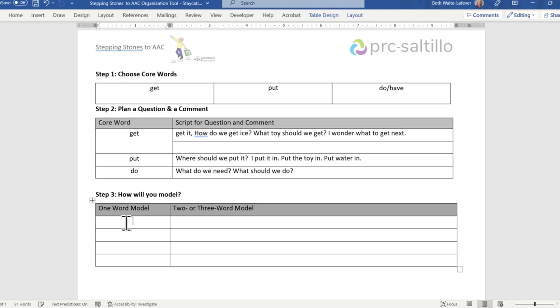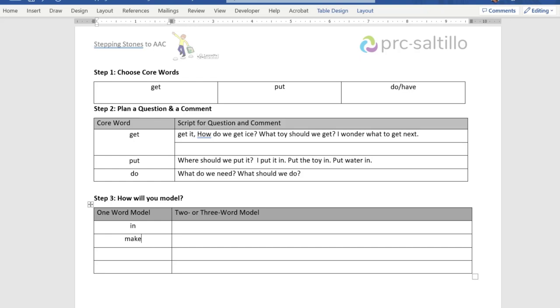Okay. What did you guys hear Emily say? What was one of the words you heard her or saw her model? I saw in. Make. Yep. Put. Okay. We'll just do those for time's sake. So if we were going to think about a two-word phrase we might want to use with the word in, what would be a word we could add to the word in to model? You want to take that one word and expand it to add another word to it.